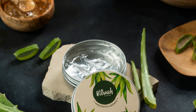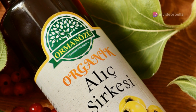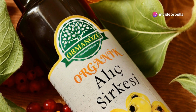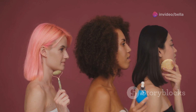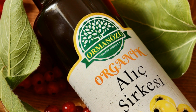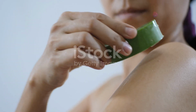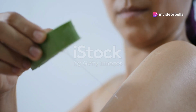Remember that time you accidentally got a sunburn? Ouch, right? Aloe vera to the rescue. It instantly cools and calms the skin, reducing redness and inflammation. And the best part, it's suitable for all skin types. Whether you have dry, oily, or sensitive skin, aloe vera can benefit your skincare routine. It's gentle enough for even the most sensitive skin, yet effective enough to deliver real results.